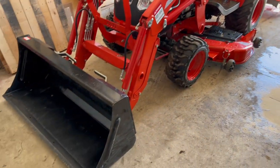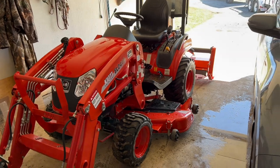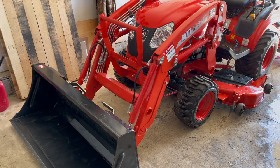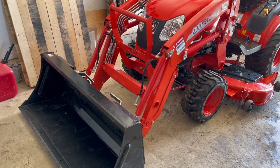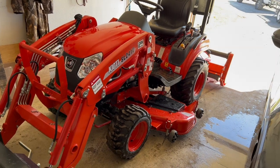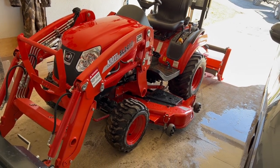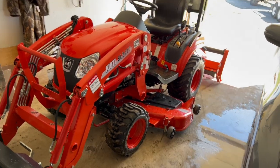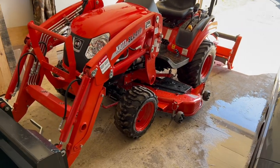For day one, it did pretty good. Pretty impressed with the little unit. You really can get a whole lot of stuff done. It just takes a little longer with a smaller machine. But you can definitely get plenty done. And especially in some of those smaller areas where turning radius needs to be small and the machine itself cannot be very big, these things come in handy incredibly.